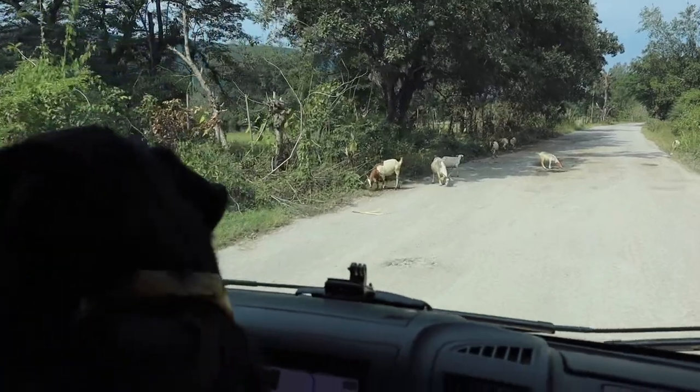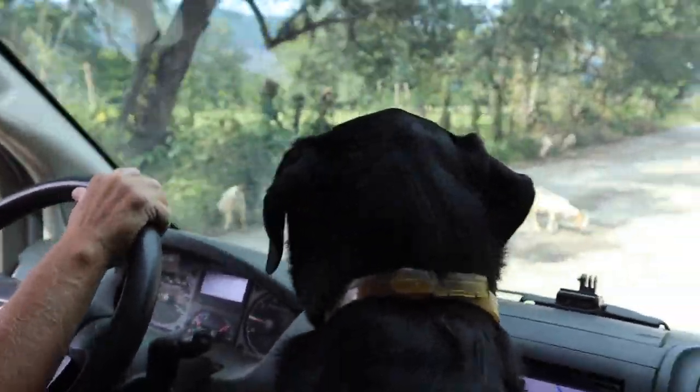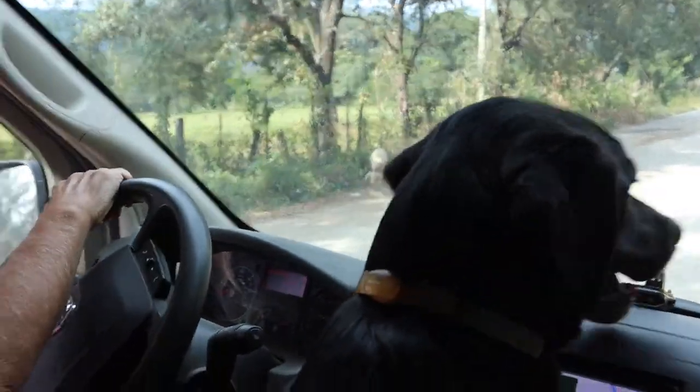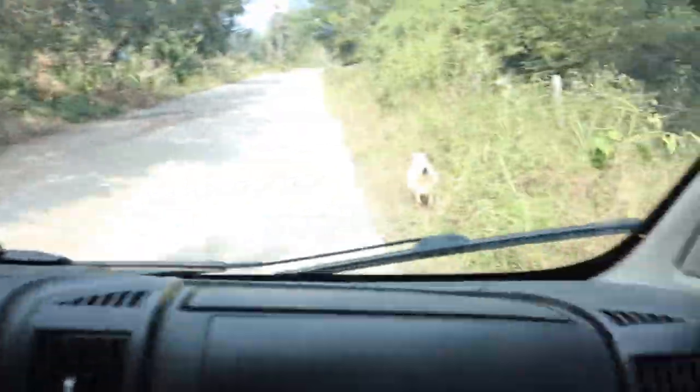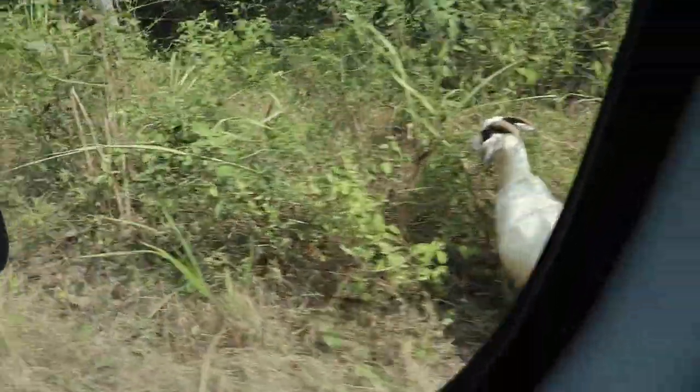Yep, my favorite way to deal with the grass and stuff on the side of the road. And the goats take care of it. Love it. Good job. And this is why traveling only a few kilometers can take the better part of a day.